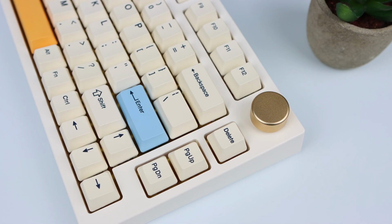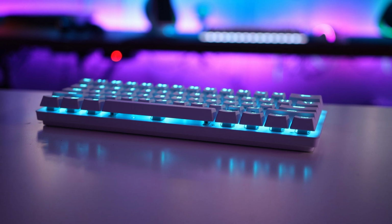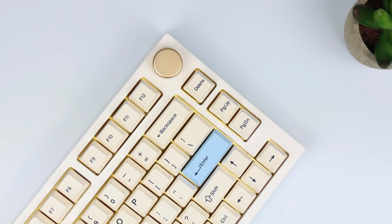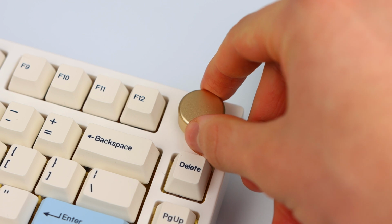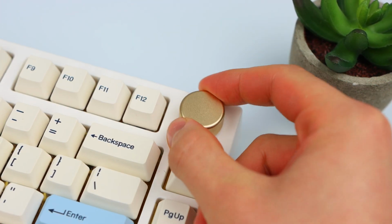It's probably my second favorite looking on this list, right behind the RAZER HUNTSMAN Mini, because it does have the best RGB and it just wows you when you see it for the first time. But I do enjoy the minimalist look on the NJ80. And it has a volume knob in the top right, which you can mute and change the volume really quickly if you're using Spotify or things like that.